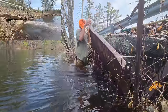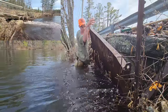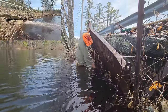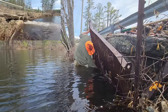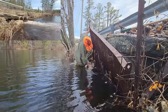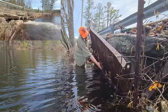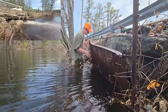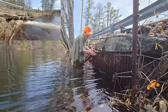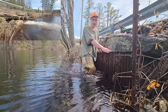This grate is only here to stop the beavers from building inside, not to stop the stuff from going in. All clear, 100% on that side. Now let's open the other side up.